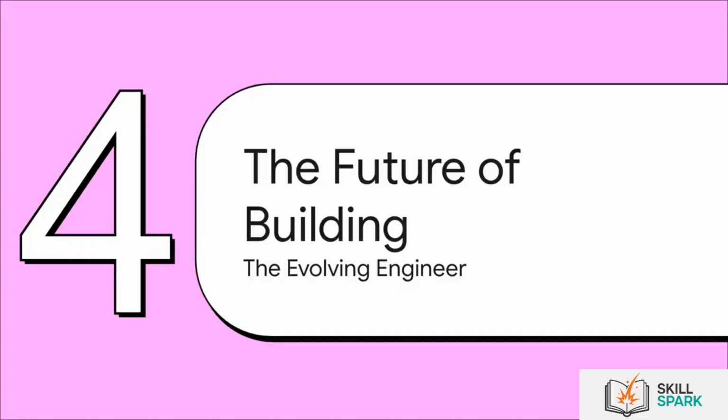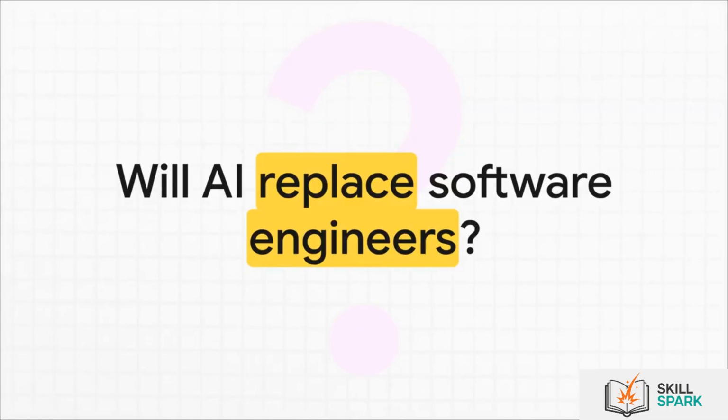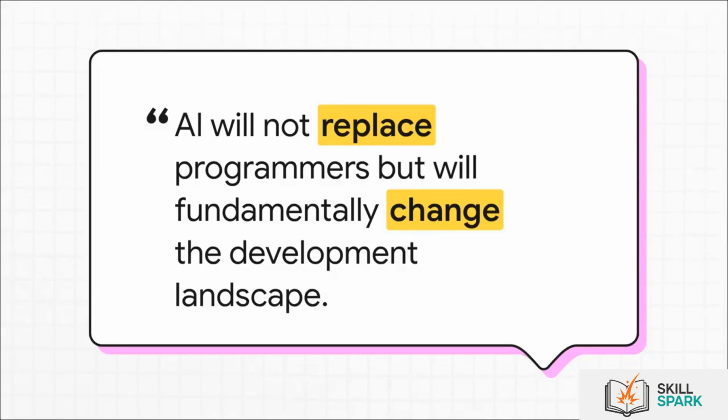So with all of this chaos and change, what does the future actually hold for the people who build software? How is their job going to evolve? This is it, right? The billion-dollar question that's on every developer's mind. If these tools can write code all by themselves, does that mean the human programmer is about to go extinct? While the consensus from the experts is a pretty clear no, AI is not going to replace programmers.